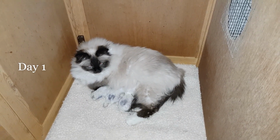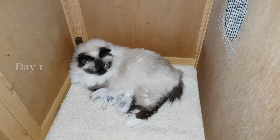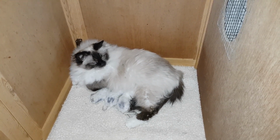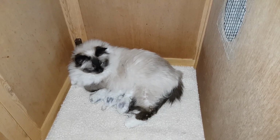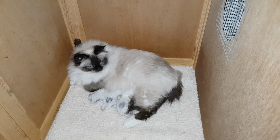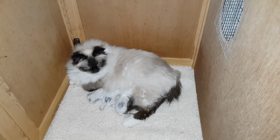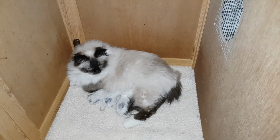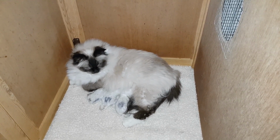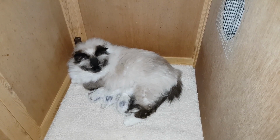Okay, so they're a day old now, and as you can see, they're doing really well. They're latched on, they're lovely and warm, and she's being really good with them. Yesterday I gave her some liquid food mainly, which she drank all of, so I'm very pleased about that. And she also has been to the loo, so that's really good. Everything seems to be functioning.